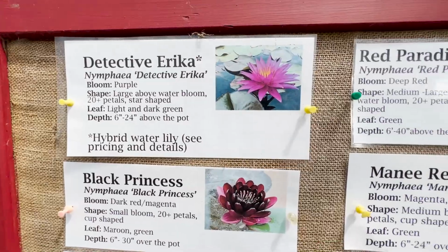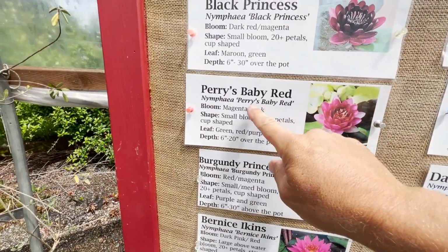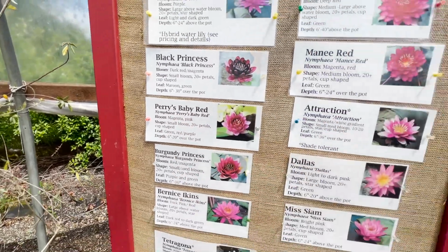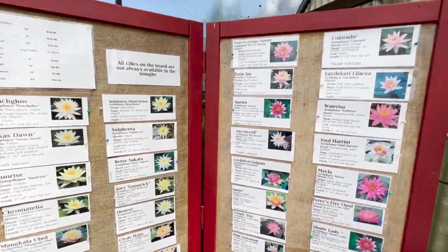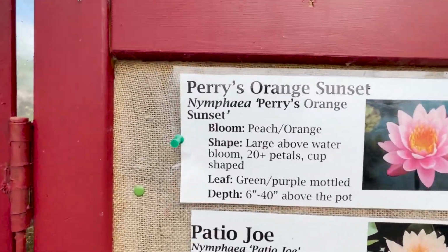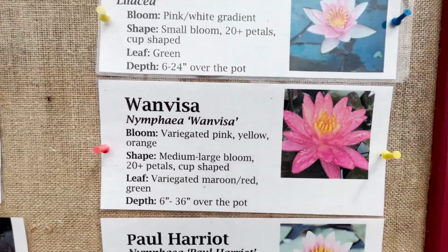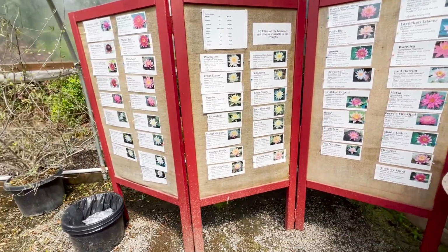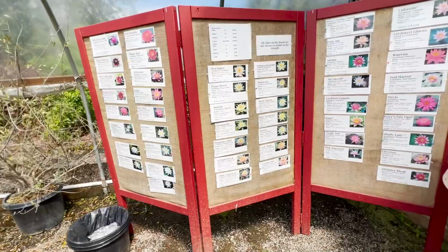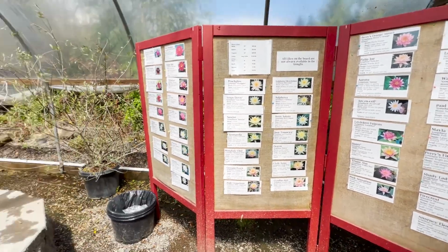So fun. Just to give you a perspective of the variations, Perry's Baby Red, that's after my buddy Perry Slocum. He was 90 when I met him, and I'm 80, but he seemed like 90 because he's been doing this his whole life, and he's no longer with us. But look at all the different Perry varieties. Juan Visa, that's a really cool plant that changes color. They found it in Vietnam and they brought it. Do they have Carla Sunshine on here? Look for it. That's named after my wife. I actually named a water lily Carla Sunshine, S-O-N, shine, after our kids. Pretty romantic, huh? Yeah, a fungi can be romantic.